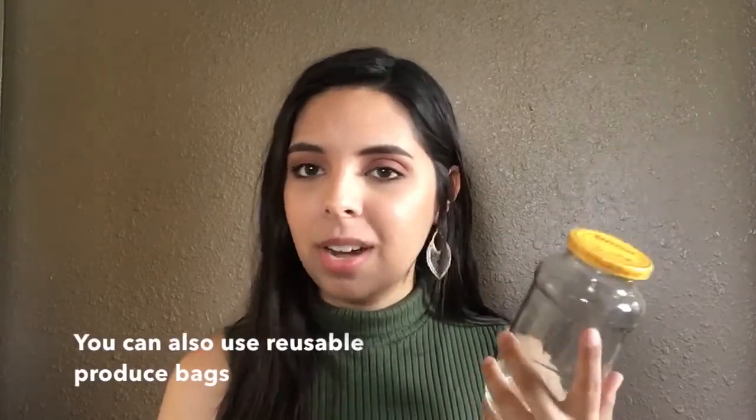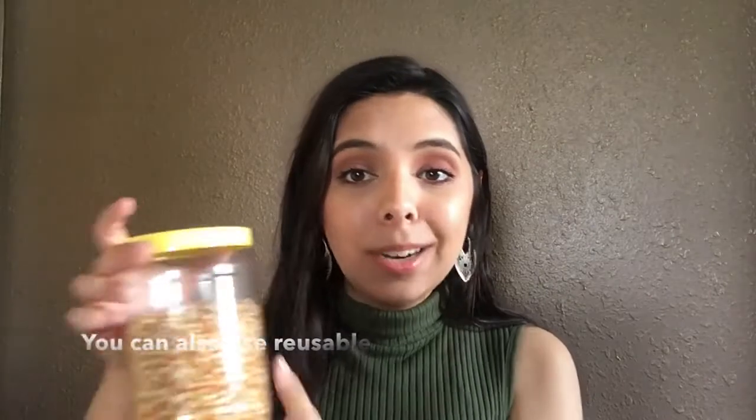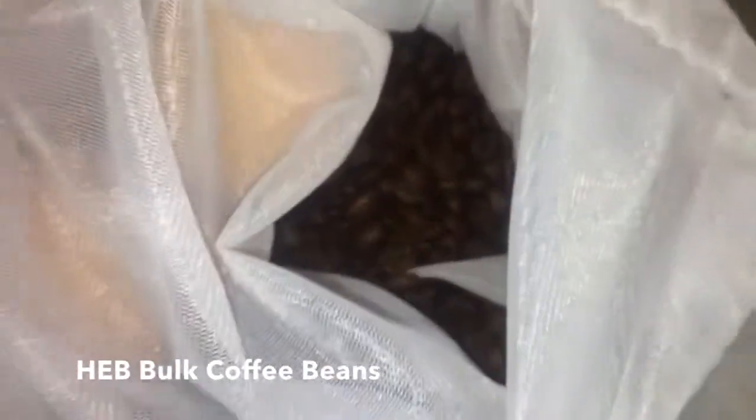This was an old marinara sauce jar. I've got an old peanut butter jar full of popcorn kernels in here. I love popcorn. In the zero waste lifestyle, people will take these to grocery stores where you can buy in bulk. I know some HEBs have a bulk section, most Sprouts have a bulk section, and I would assume that some Whole Foods do. I've personally never been, so I'm not gonna vouch for that. But just keep an eye out for any stores that sell things in bulk, and you can put them in your own containers.